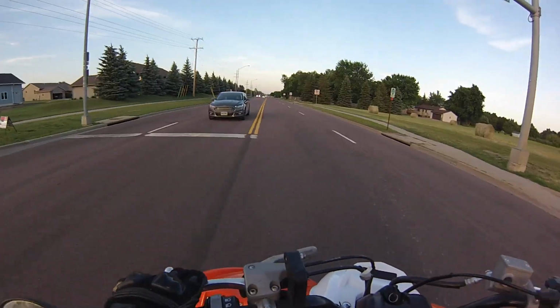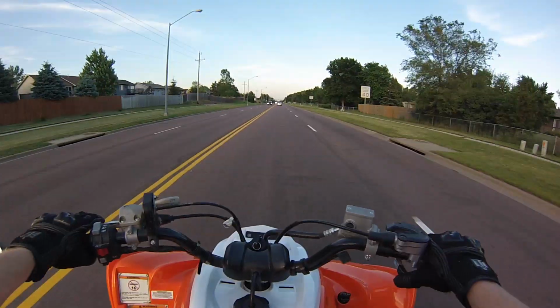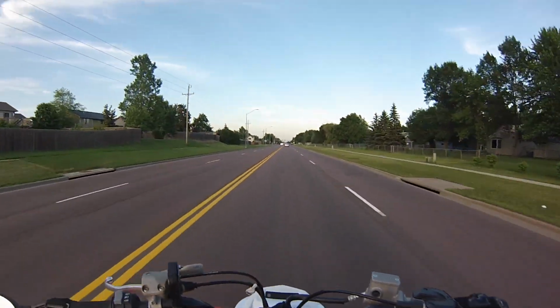That was like a halfway decent wheelie for me. I mean, I suck on this thing, honestly.